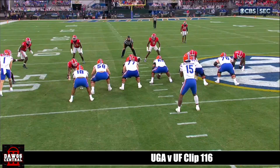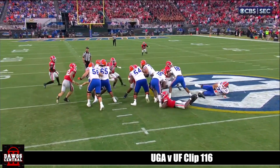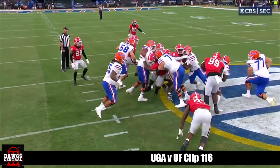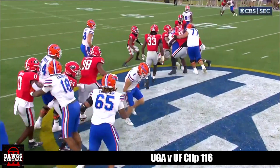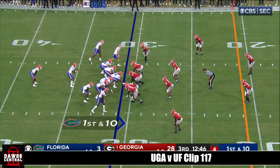But that's the first time he stopped, though, by this Georgia defense. Florida 1 for 9 on 3rd down in the game. Looks like they're going to go for it. That'll be fun next week. Doubleheader right here at CBS.